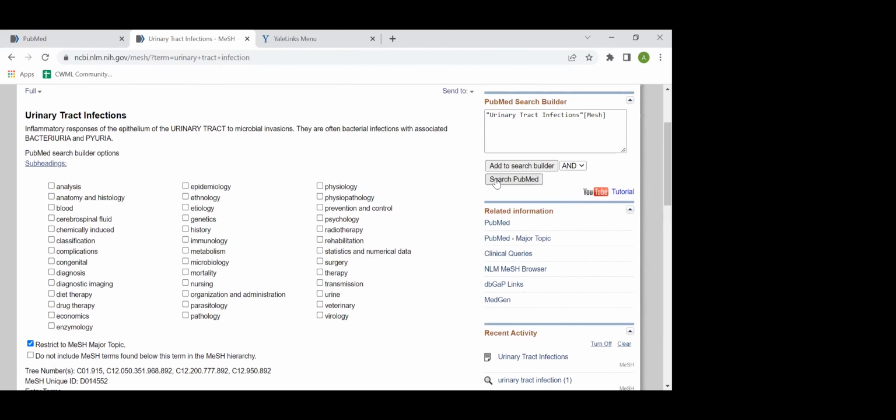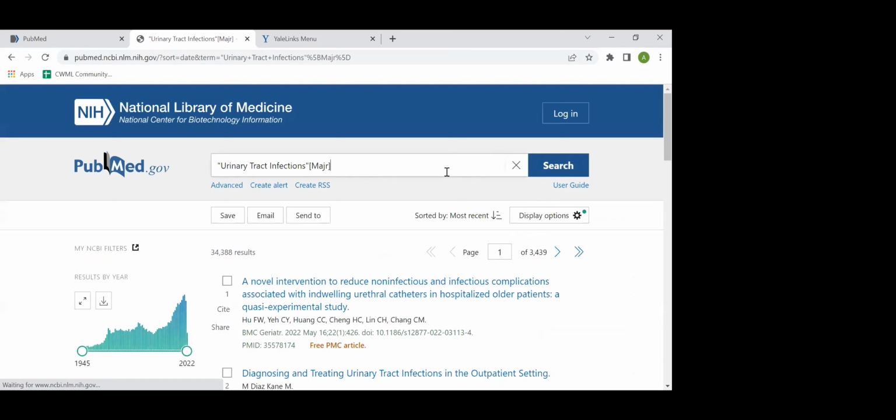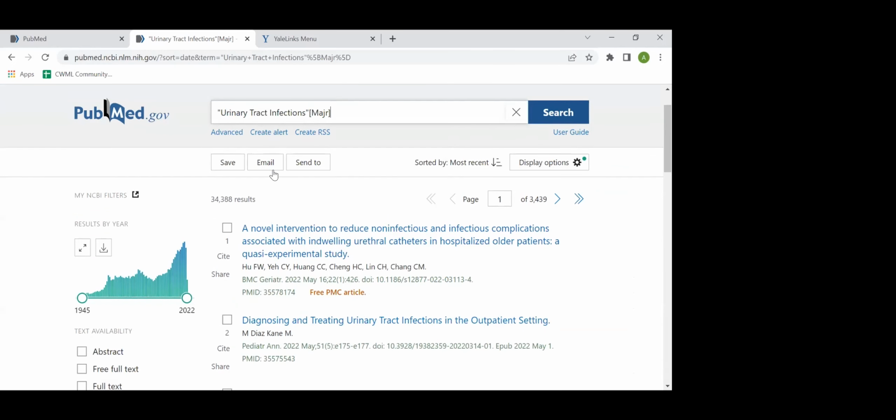So restrict to major topic, and then you can add to the search builder and then search PubMed, which is really nice. You can see our UTI search only brought back 11,000 or something like this, and this is bringing back 35,000. So it's a major difference when you start adding the controlled vocabulary.